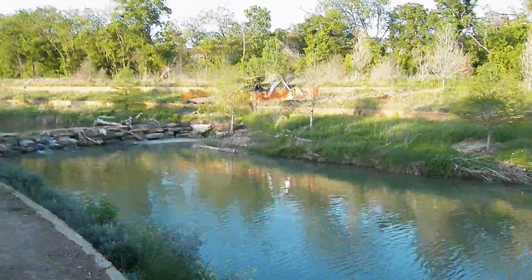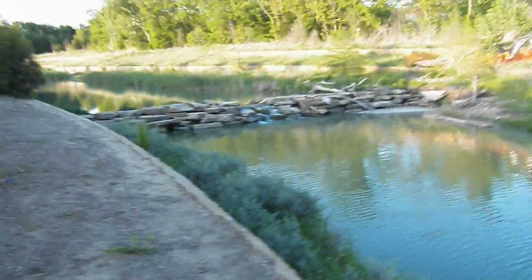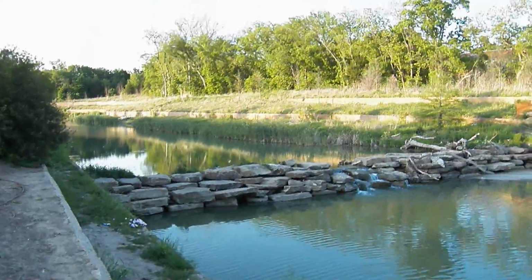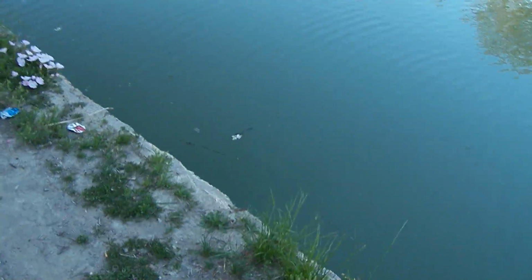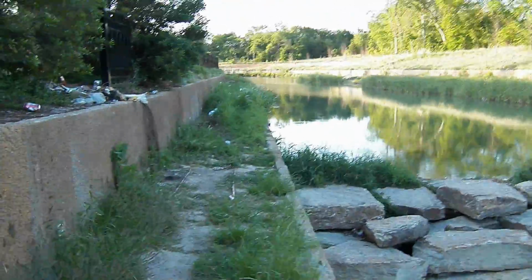I'm gonna pop it right here real quick. Gotta watch your step. You don't want to fall off of this. One of the stones got washed away. I'll jump down. Where people drink. There's trash and all sorts of crap.